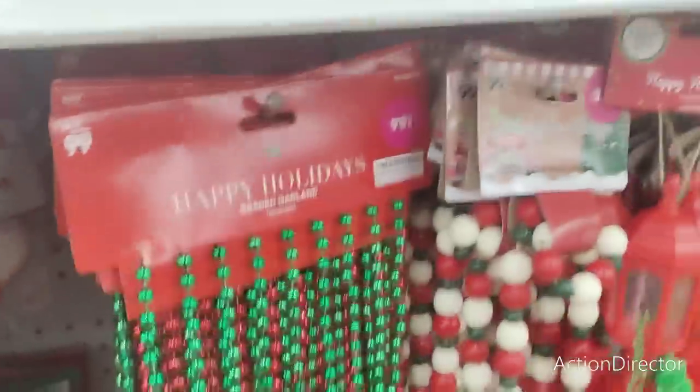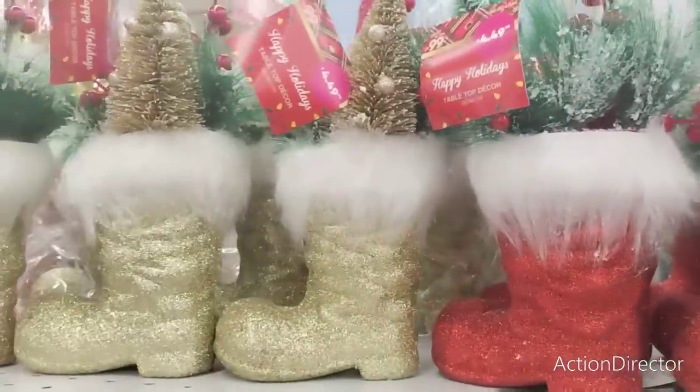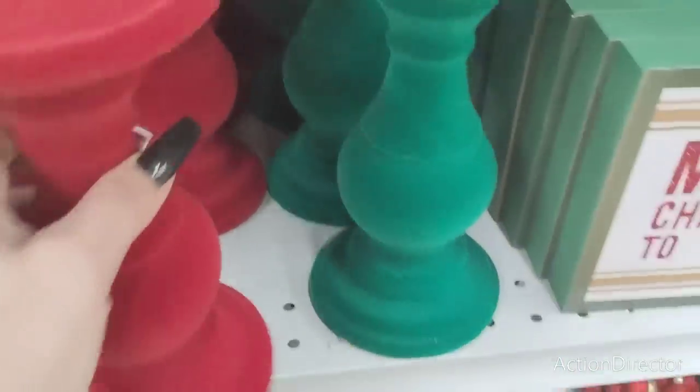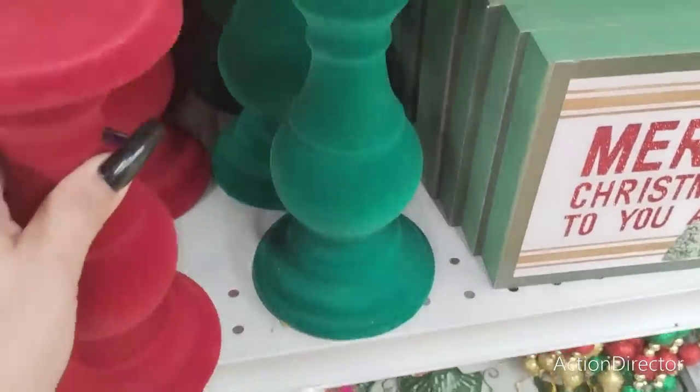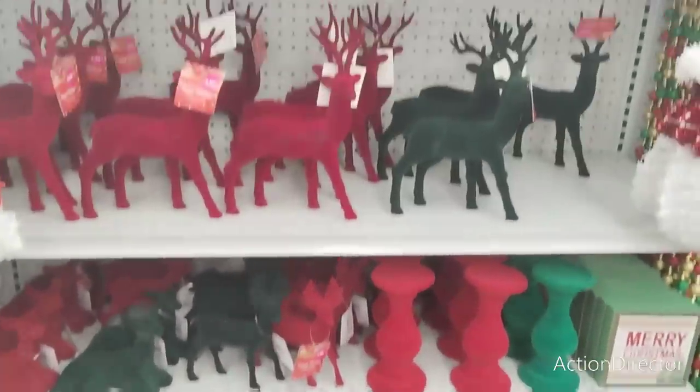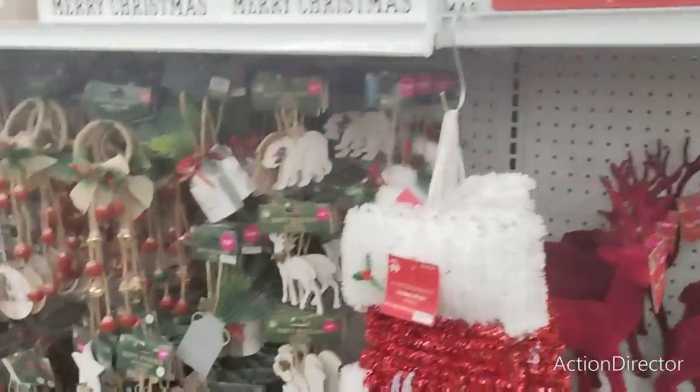And then we also have these little boots, $4.49. All right, I really like these. I think they're super nice. I think we saw these before. I forgot how much they are. They're $4.99. I like them a lot. I like this whole set right here. I think it's really, really pretty. So, all right. We're gonna see what else is new.